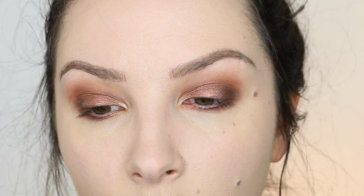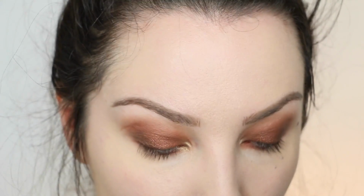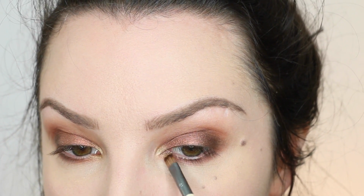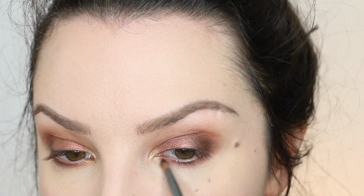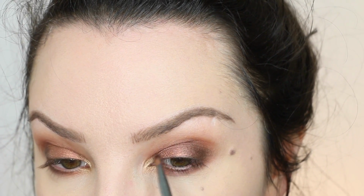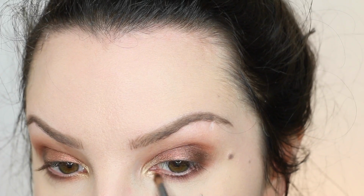Oh, and this is an Ecotools Detail Concealer Brush. Yeah, I use whatever I need to use. So that just applies really nicely. Alright, that look was almost too easy.